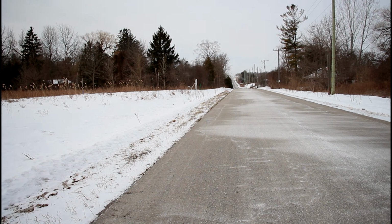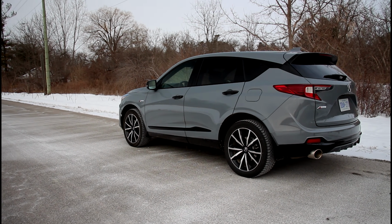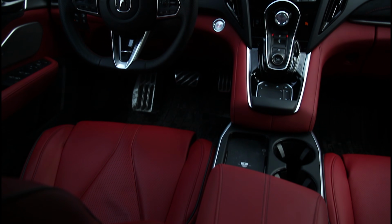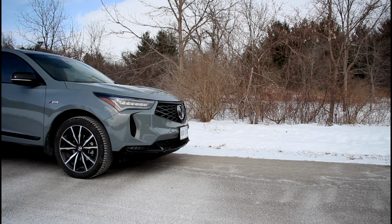In Canada, base price is $62,630. Add $900 for the fashionable paint, $600 for the fashionable red leather, for a total as-tested in Canada of $64,130 before freight, fees, and taxes.